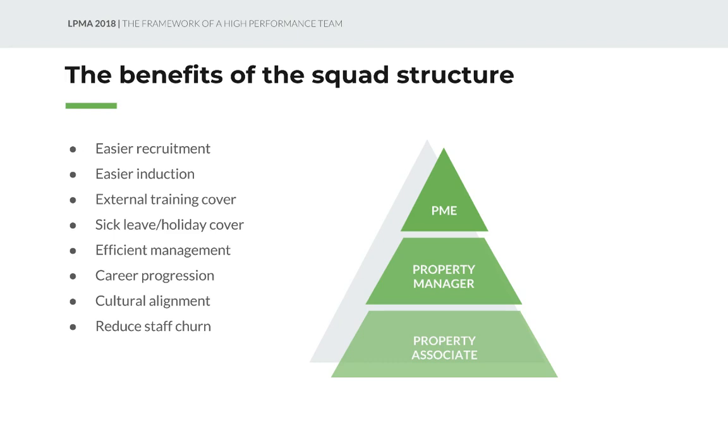So there's already two people working in that portfolio, so you can slide a new team member in with very little impact to the portfolio and very little impact to your clients. So it makes it much easier to transition people in and out of these types of squads. I've got here external training and sick leave and holiday cover. It's all the same thing, and we'll group it all in together.